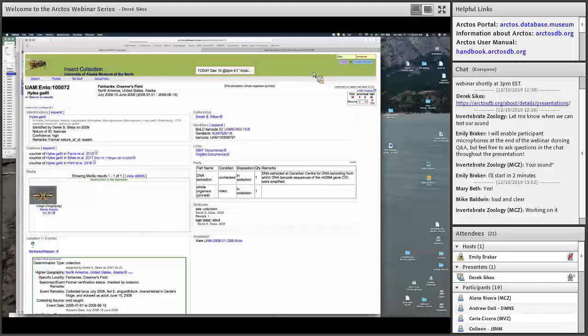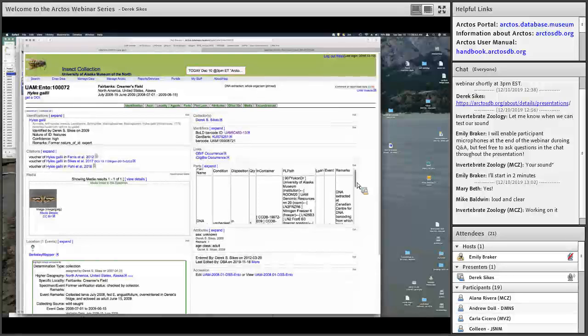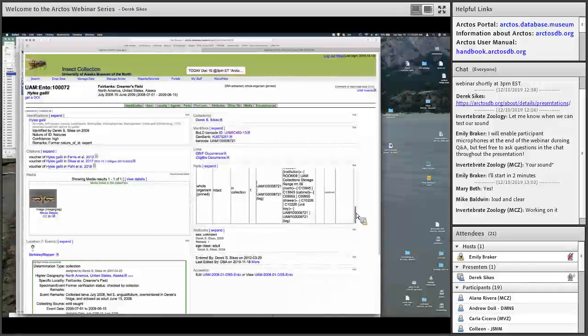Now, if I log in, you'll get to see a little more of the behind-the-scenes view of this record. And one of the things you'll notice is the parts section of the record now has a lot more information in it. Two things that become visible are the barcodes that are on the DNA extraction and the barcode that is on the pin.